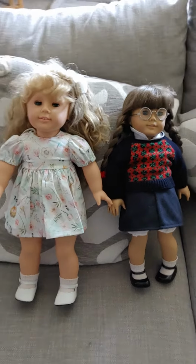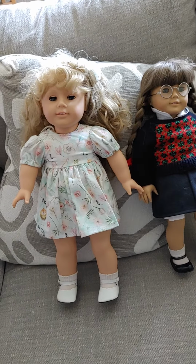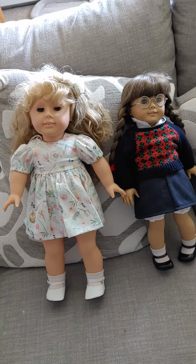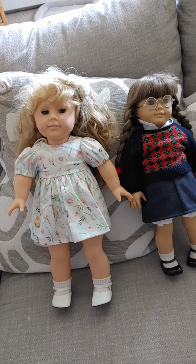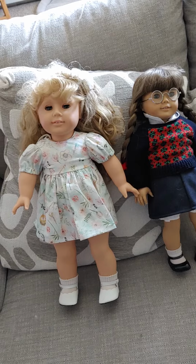It's just super cool. So I'm going to compare her to Kirsten next, which is probably the doll that looks most like her. So that'll be my Kirsten. We will see how she looks next to Kirsten.